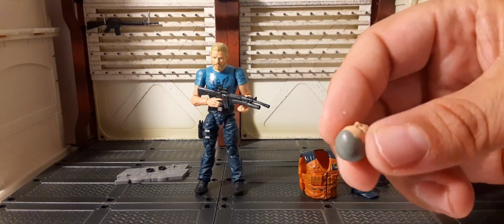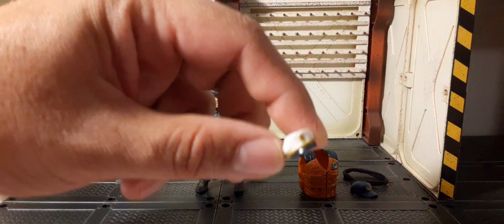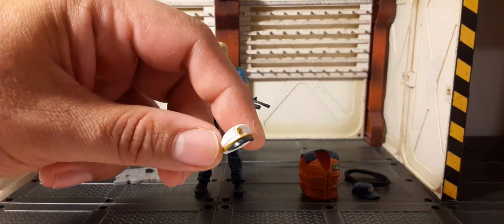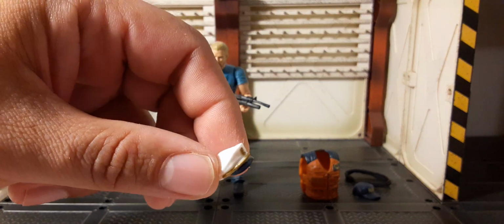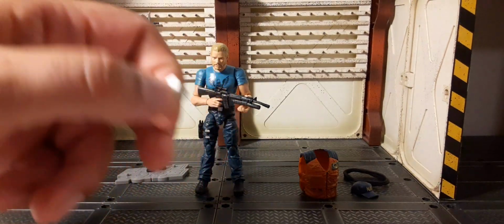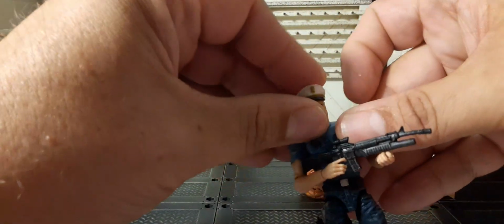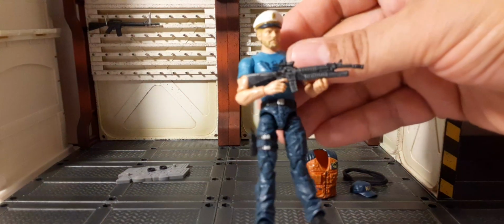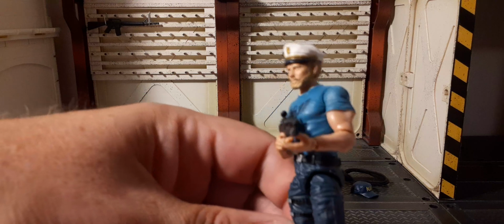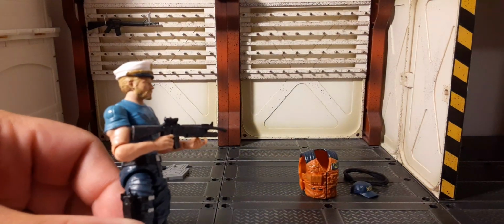Very cool. And then it comes with a sailor hat. So if you want to get two and have two different characters, you can. The white, the black bill, the gold trim. Pretty cool. Let's see if it fits Hightide here. Fits in quite well. That's how that looks. Very, very cool.